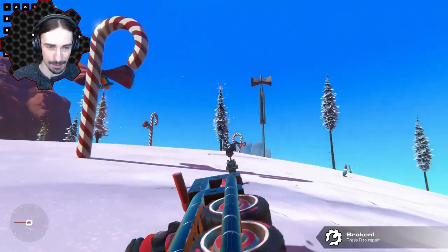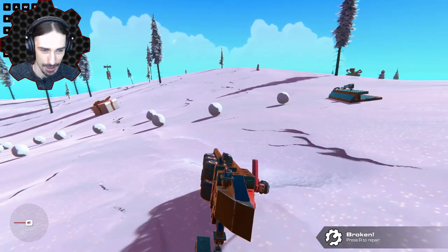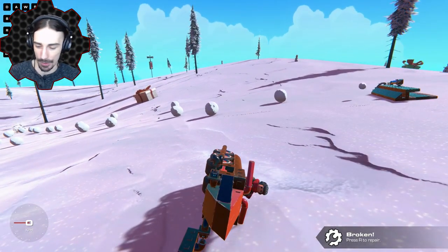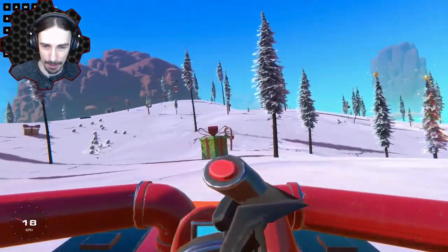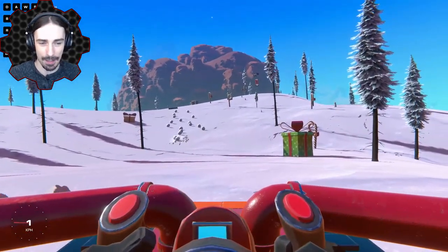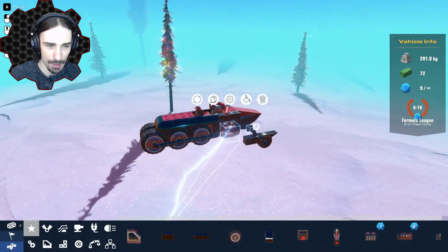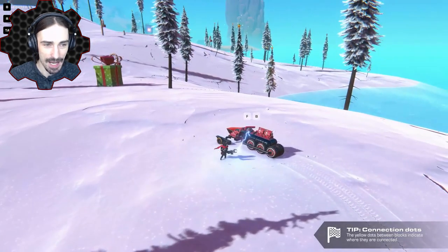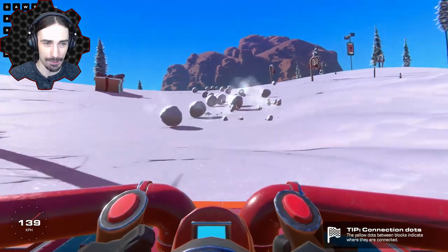I think when one of my skis gets destroyed, you can see the steering hinge interacting with the ground makes it glitch out a little bit. All right, this time I'm just going to try to go full speed directly into the cannon, but I'm actually going to increase my engine power here. We're going to give ourselves a couple more engines. Three times the power. All right, here we go. Faster should be more devastating.